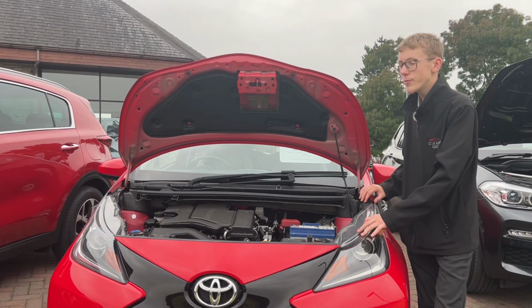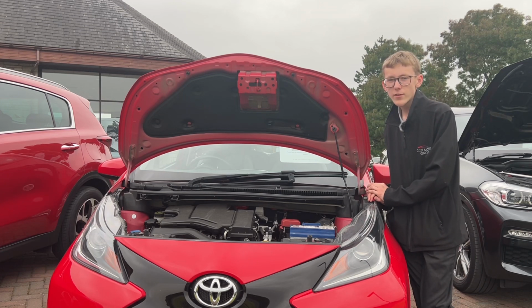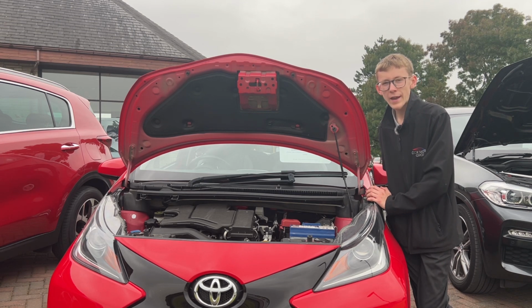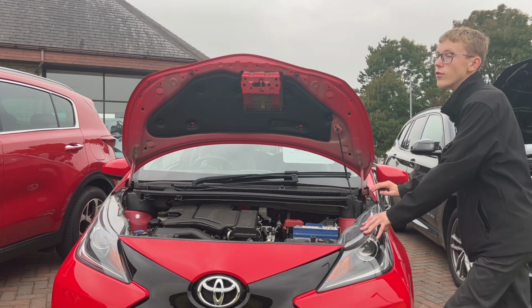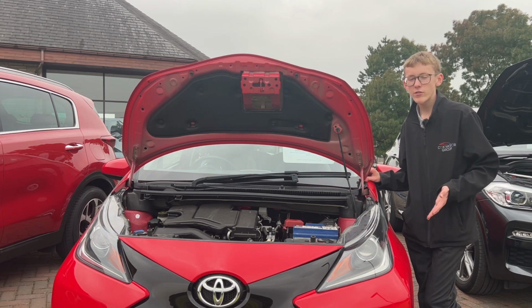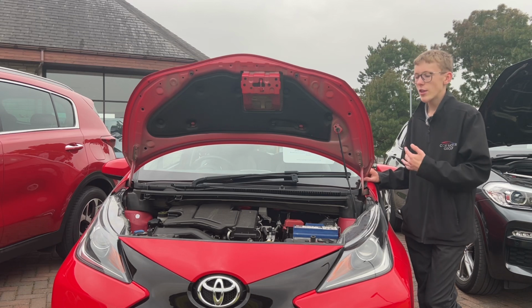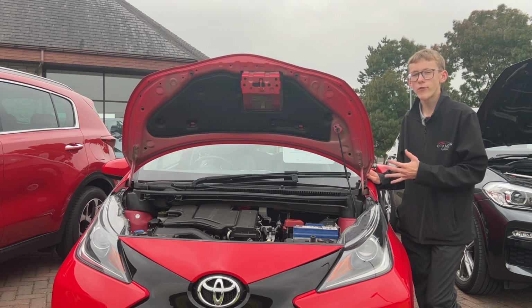Low insurance group cars generally have small petrol engines like this Aygo with the 3-cylinder petrol, naturally aspirated, which means it's not got a turbo. A turbocharger can make insurance quite a bit more expensive. This 3-cylinder engine pumps out 69 brake horsepower, so it's not massively fast. Of course, with a car having less power, it's assumed that the driver will be a little bit slower, a little bit more attentive on the road, and statistically speaking, there will possibly be fewer accidents in lower output cars than performance vehicles.